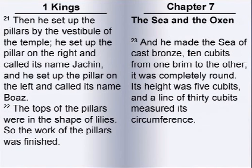Then he set up the pillars by the vestibule of the temple. He set up the pillar on the right and called its name Jachin, and he set up the pillar on the left and called its name Boaz. The tops of the pillars were in the shape of lilies, so the work of the pillars was finished.